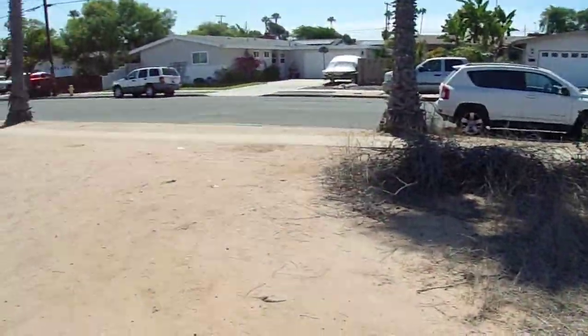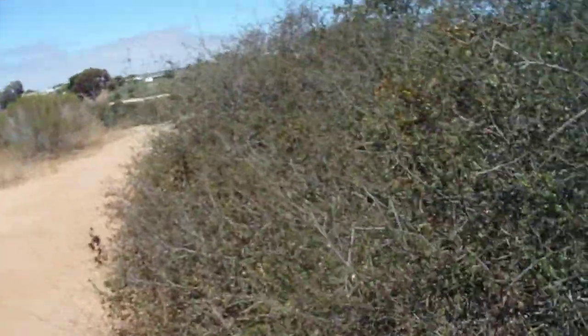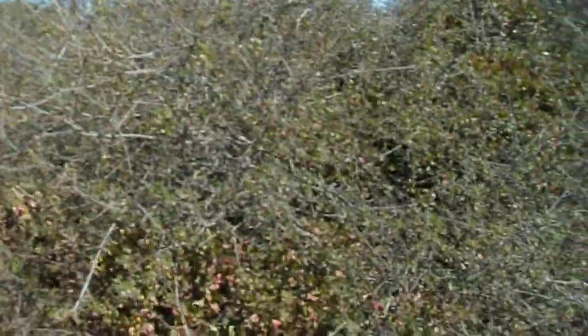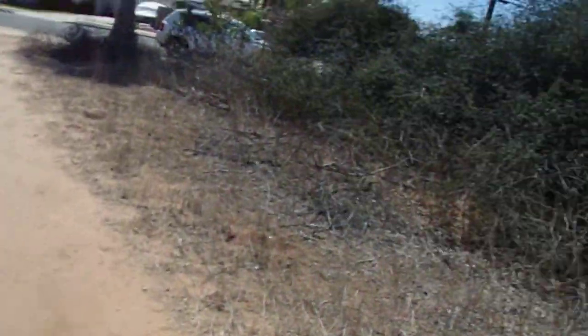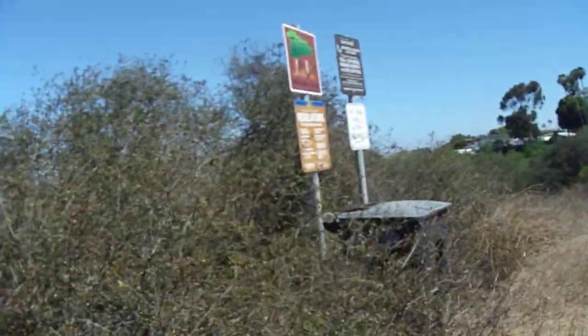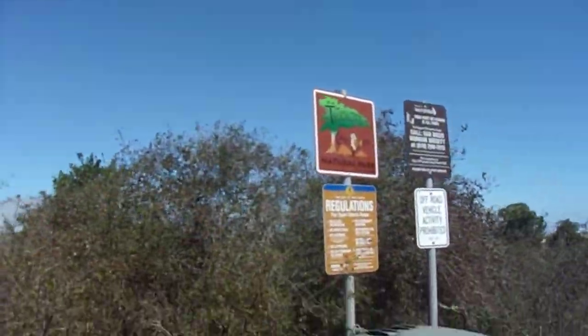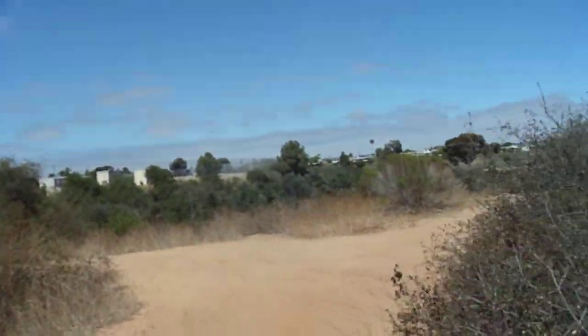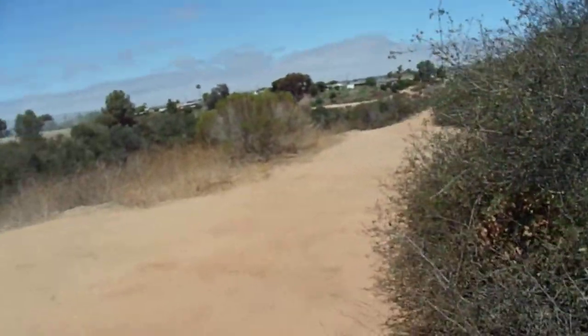I am parked here on Mount Brundage Avenue in Claremont Mesa, San Diego. I'm getting ready to hike the Tecolote Canyon Trail from the east end of Tecolote Canyon. So here's the staging sign right here. It's right next to this school right here on Mount Brundage Avenue.